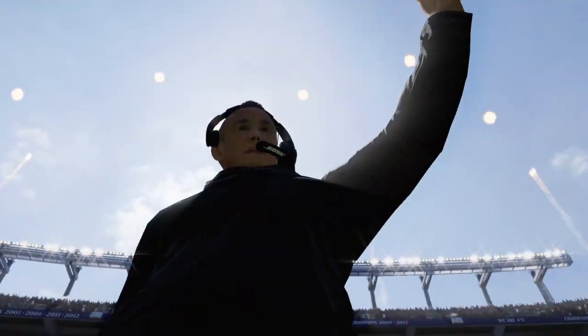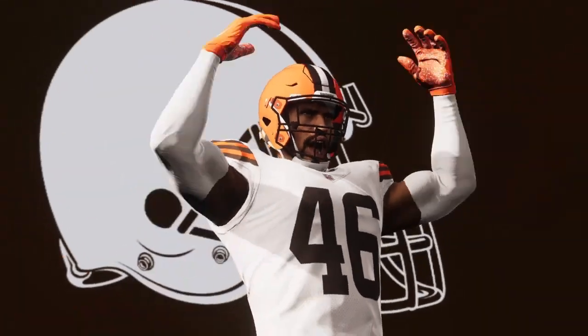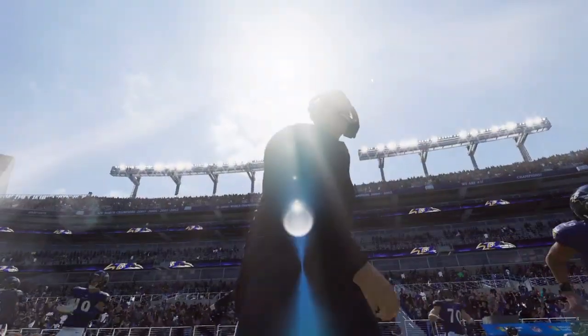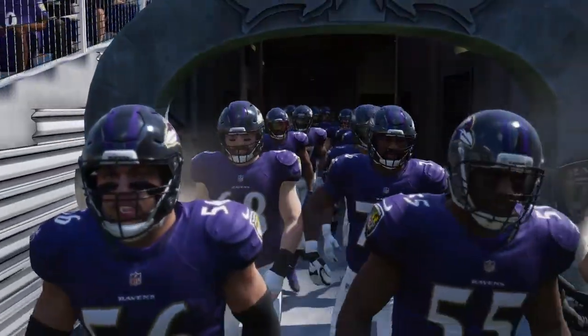Today, from M&T Bank Stadium in Baltimore, Maryland, it's Week 6 of the NFL on EA Sports.